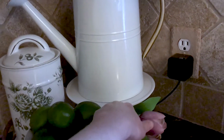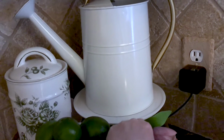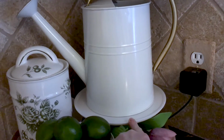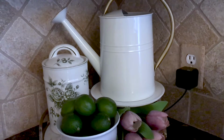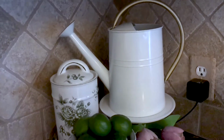It is sitting on top of this really cute and pretty milk glass, I believe that's what it's called, a pedestal cake stand, from Target. That is from the Magnolia line. I think it is so pretty. I have another one over here that I'll show you in more detail.